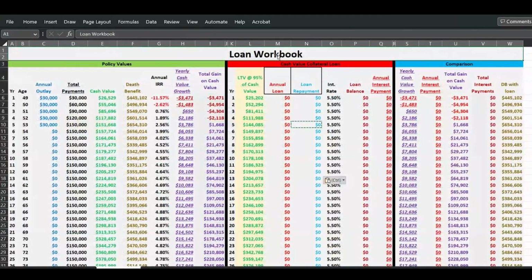So now, on our loan workbook, we've got the 5-pay scenario. This does not demonstrate exact policy loans coming from a life insurance policy. This is a workbook we put together that gives you a quick on-the-fly sample, and you'll see very similar results if we ran this in the illustration software.